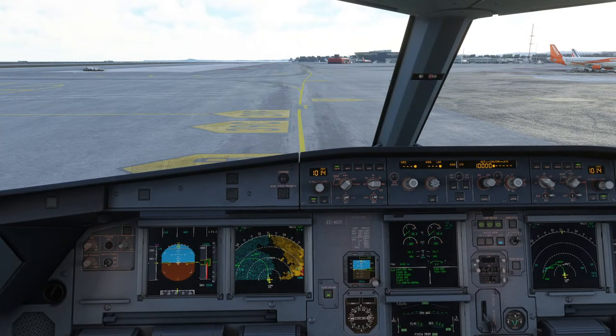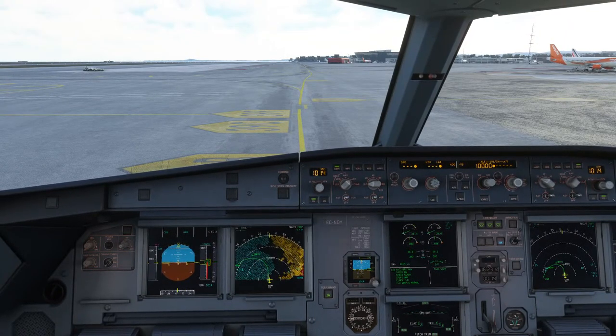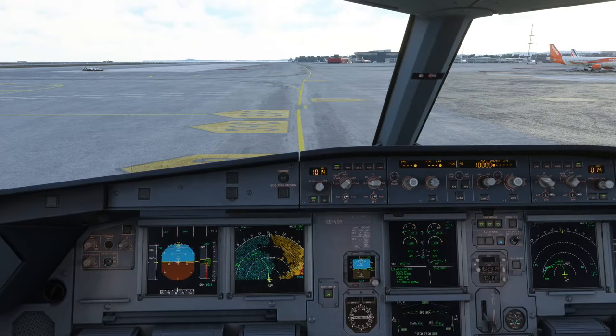All right, so we are good now, and we can taxi to runway 22 left for the departure. So parking brake is released, and let's go. We'll give it a little power here. Any speed up to 30 knots, or 20 knots on the ground, is okay. Right, let's go.